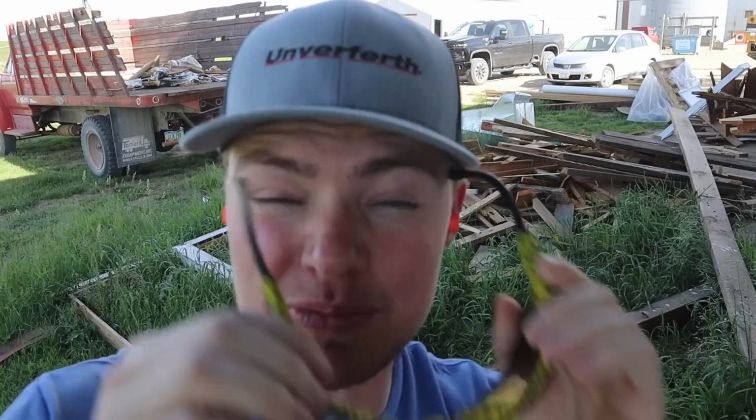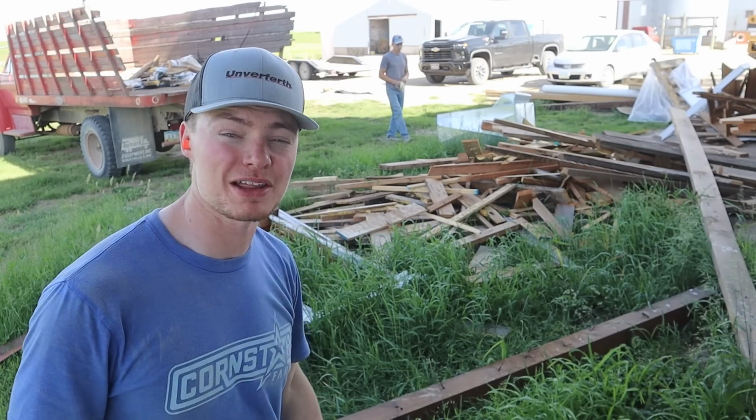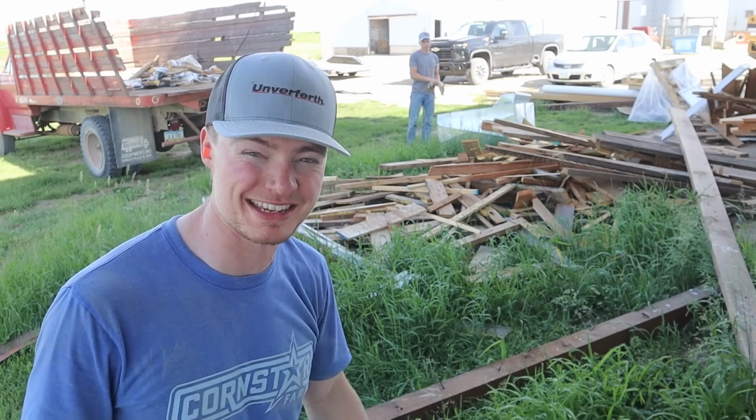Now, for the past couple weeks, it's been pretty soggy out here in the yard, so we haven't been able to drive in it, and the dump truck's been full of a load of scrap metal. Well, Cooper just brought that in this morning, so we have an empty dump truck, and we have a massive pile of trash that we need to get picked up before it rains again. So we are going to do that right now.